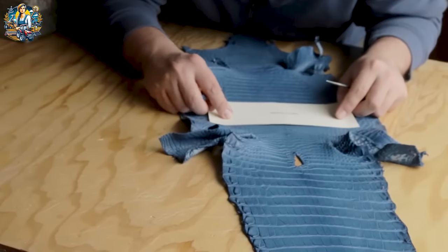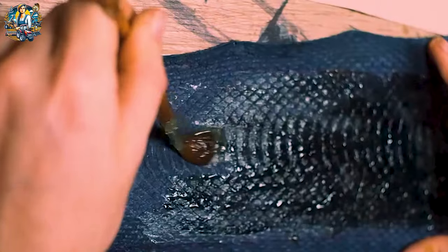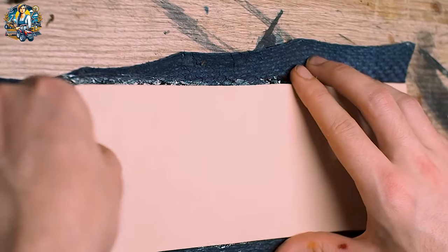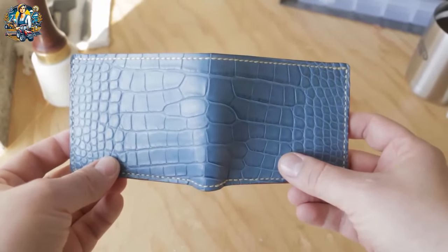Crafting wallets from snake leather is an intricate manual process that requires skill and patience. First, the craftsman selects a high-quality snake skin, typically from a type of snake with suitable durability and softness. This skin is then cut to size and shape as desired by the artisan.